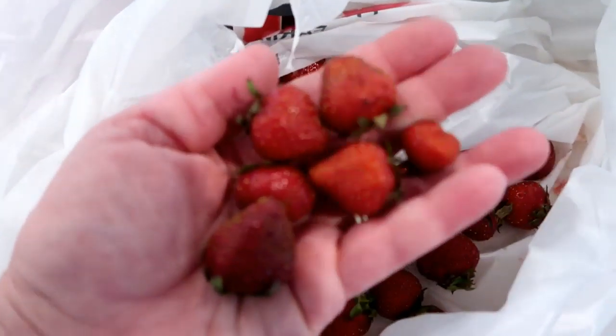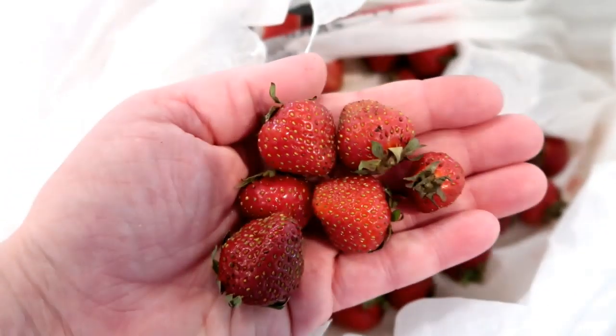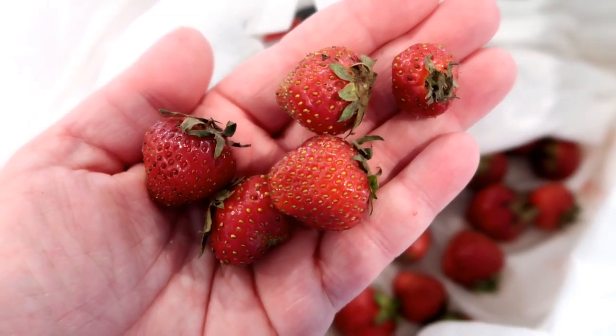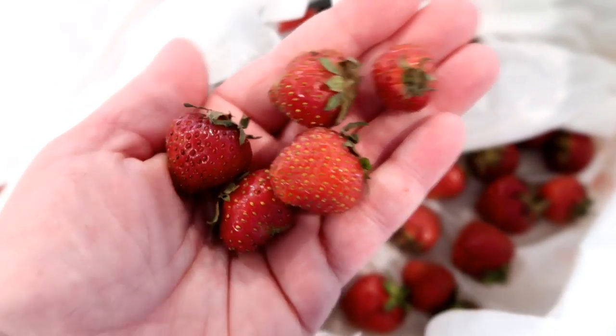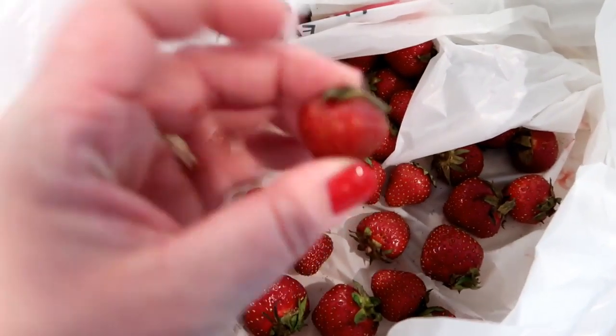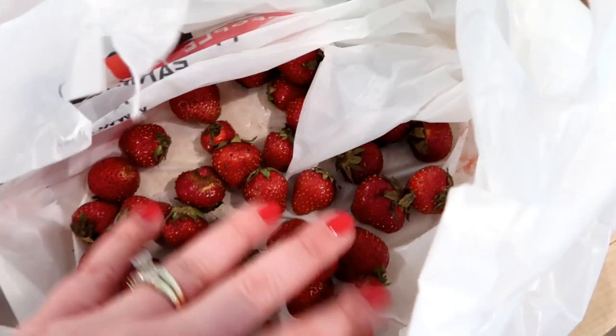Connor has already gotten into these and said that they are really good. He said that whatever farmer made these is a really good farmer. It's just funny how you go to the grocery store and you see regular strawberries there, and they're like 4 times the size of this, and these are just so little and sweet. These definitely won't last long. It's kind of a treat.